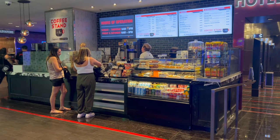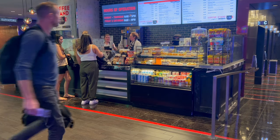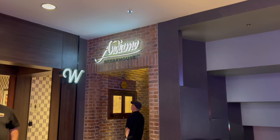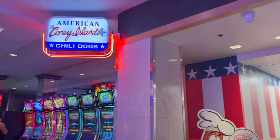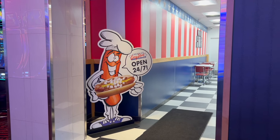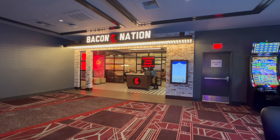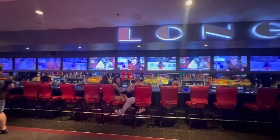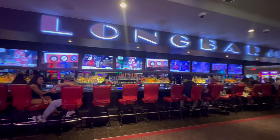When it comes to dining, the D Las Vegas has you covered. There are now three restaurants to choose from, including the upscale steakhouse Andiamo, the American Coney Island Chili Dogs that's open 24 hours, and the newly opened Bacon Nation that has a sweet brunch menu. Plus, if you're a fan of craft beer, you'll love the Long Bar, which offers an impressive selection of beers on tap.